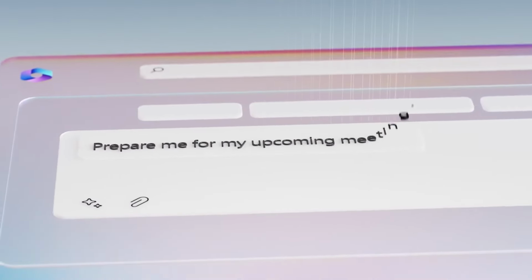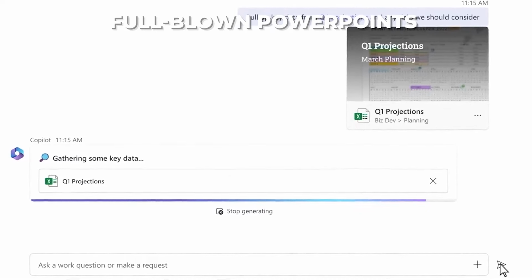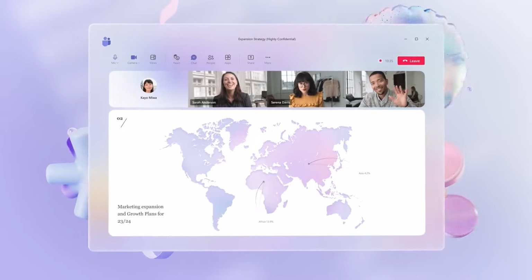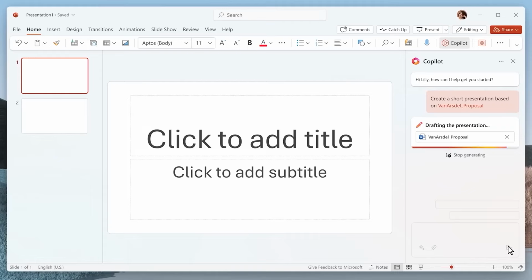Copilot directly complements Microsoft's entire suite of products. That means it's able to do everything from analyzing Excel spreadsheets to making full-blown PowerPoints. Copilot can even transcribe notes during a Microsoft Teams meeting and provide you with a summary of the key points and action items, and even execute on the actions itself.